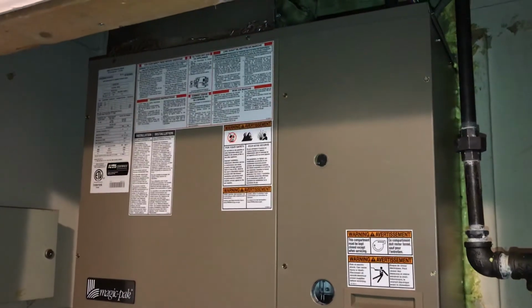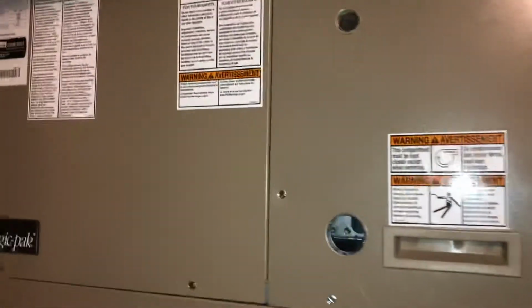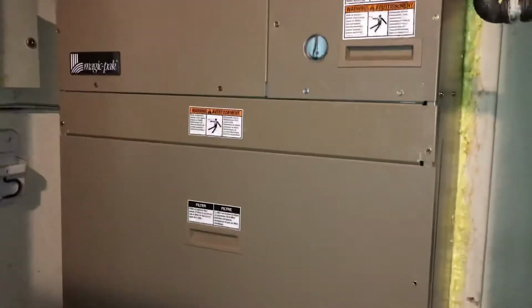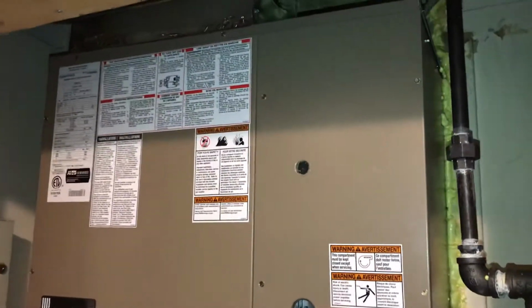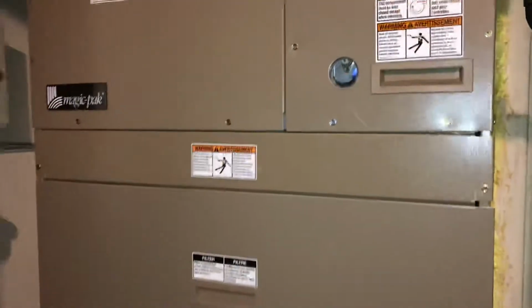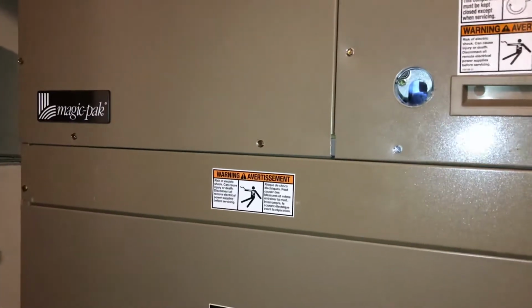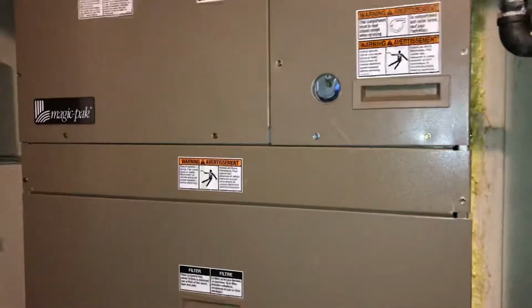Chicago Heating Repair. Just got done installing a Magic Pack combo AC and furnace, gas furnace. They call these through the wall. They also call them vertical package units. So there's two designations, depends on the manufacturer. Magic Pack calls it through the wall. And then you have Friedrich and the other ones that are vertical package units.